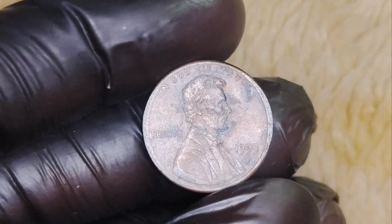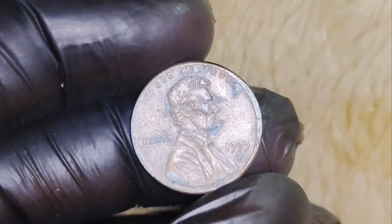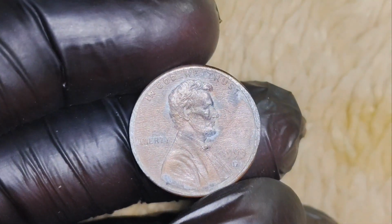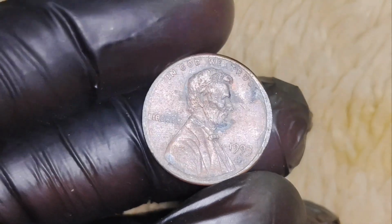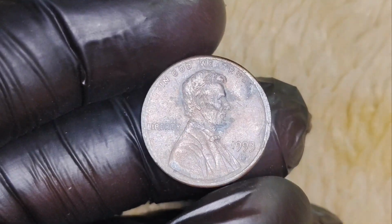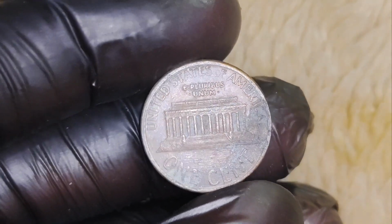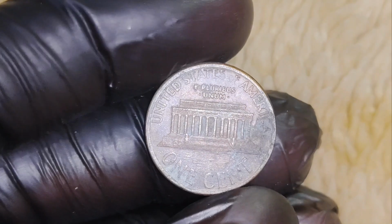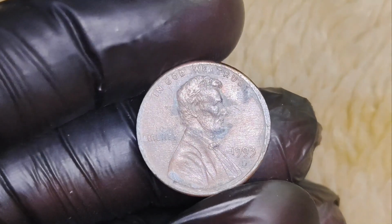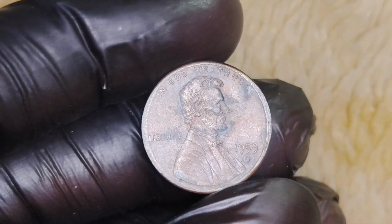Before we dive into what makes the 1993 D penny so special, let's talk about coin grading. Coin condition is everything in numismatics. Coins are graded on a scale from 1 to 70, with 70 being a perfect coin with no flaws. Most circulated coins fall between 1 and 60. The higher the grade, the more valuable the coin. A 1993 D penny in excellent condition could be worth significantly more than a coin that shows signs of wear.